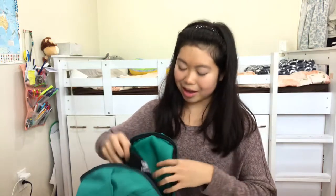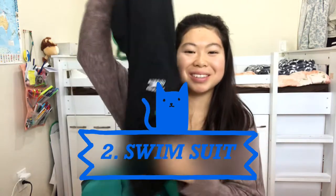Now on to the next piece of equipment, a swimsuit. Some of you might think you don't need this, but trust me, you do. My favorite swimsuit is the Speedo Endurance one. It is super durable, has a nice design, and will make you feel like a supermodel.